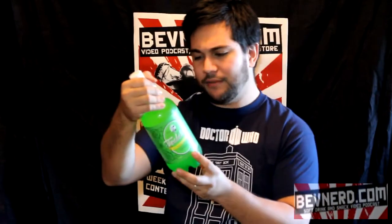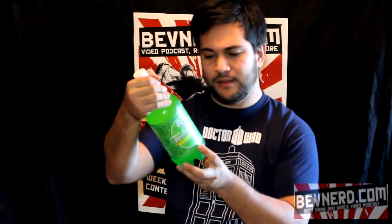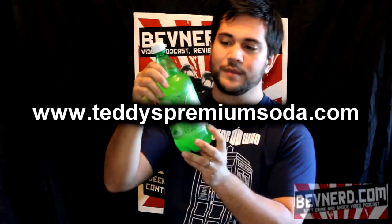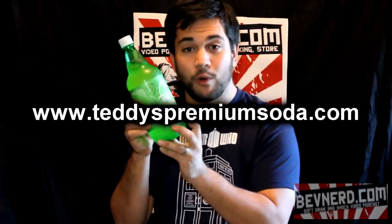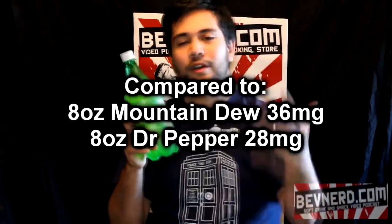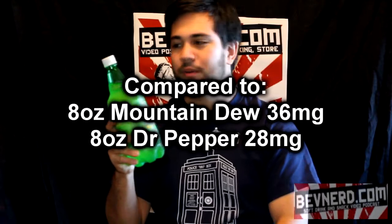Let's try the Extreme Citrus first. It doesn't actually have the caffeine content visible on the bottle, but I did some research on their website, Teddy's Premium Soda. For each serving, which is 8 ounces, the Extreme Citrus has 51 milligrams of caffeine, and the Extreme XDP Cherry Cola has 48. So, if that sounds good to you, cool.